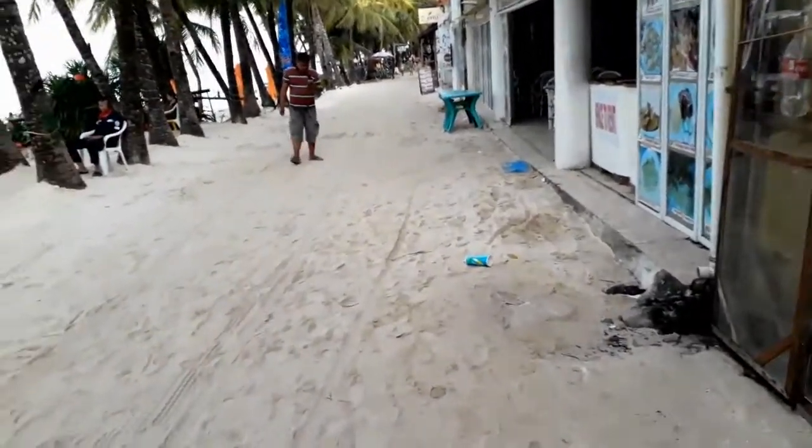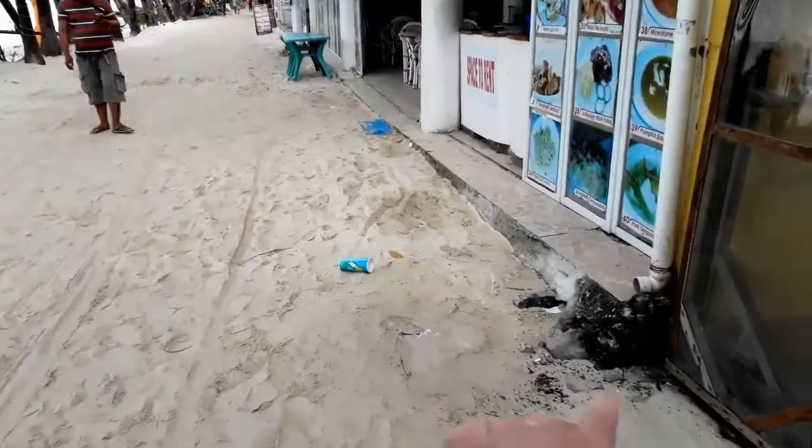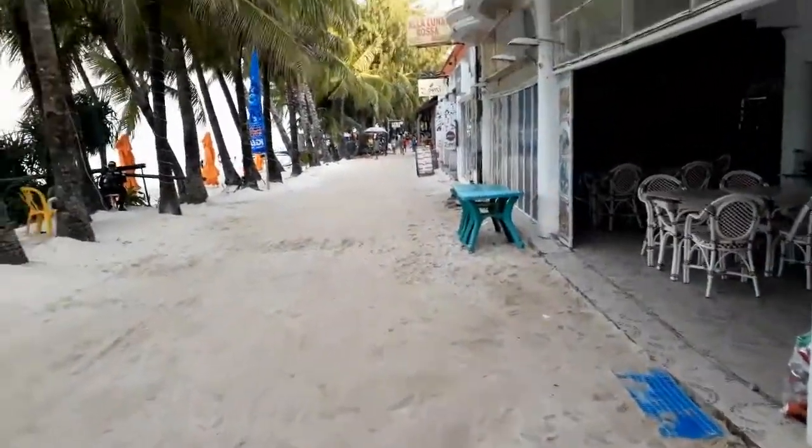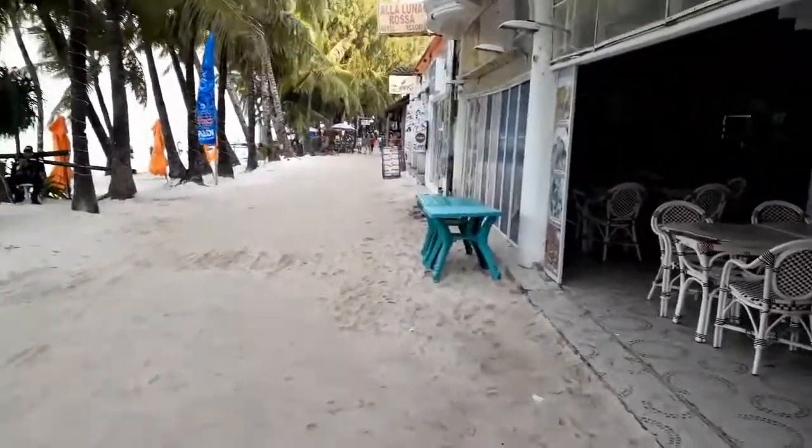But the only real difference is there's some areas where the sand used to be up to the sidewalk, up to the shops. And it's a little low. But overall, it's not bad.